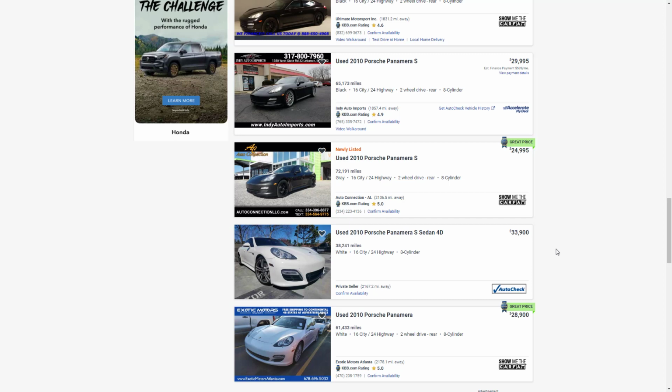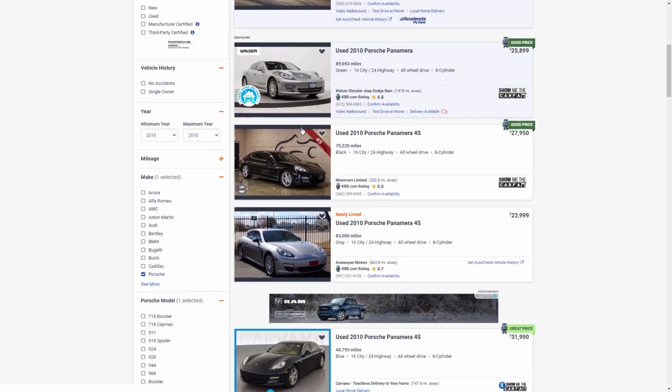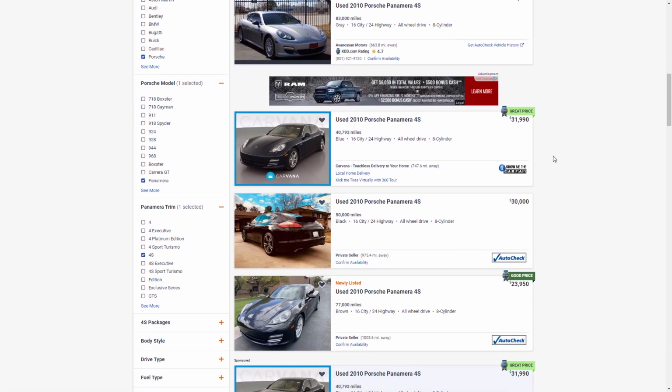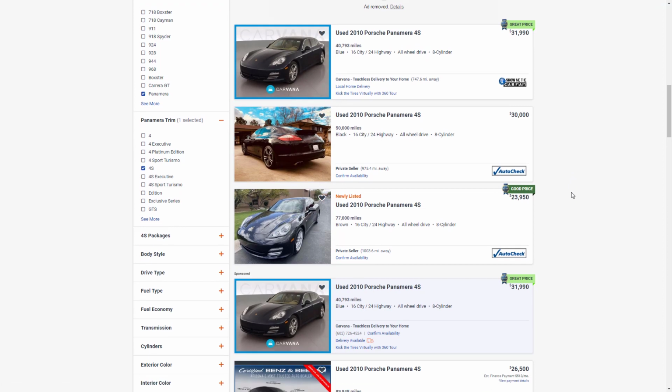Now let's go look at the 4S. Okay, so let's check out the 4S. These first two in blue are ads, so those don't count. So here's a 4S for $27,000. Here's one for $23,900 with 83,000 miles on it. That one looks good. We're not going to check out the pictures, but boy, I sure want to take a look at that one there. The 4S's seem to be a little better priced than those S's, don't they? They seem to be right around $30,000.